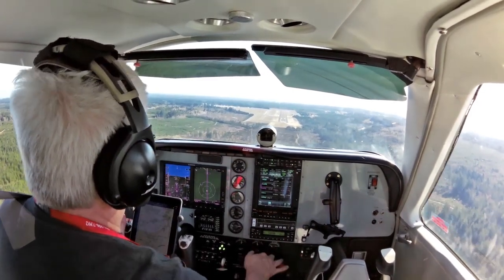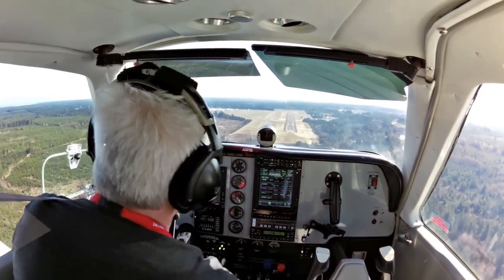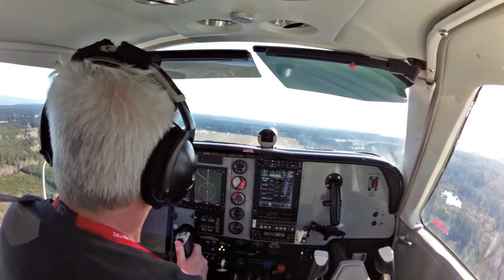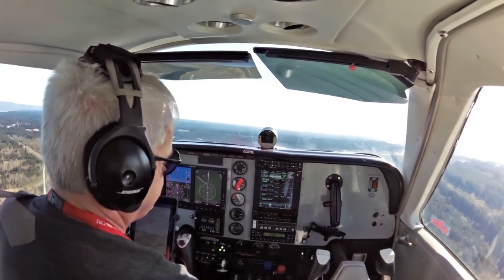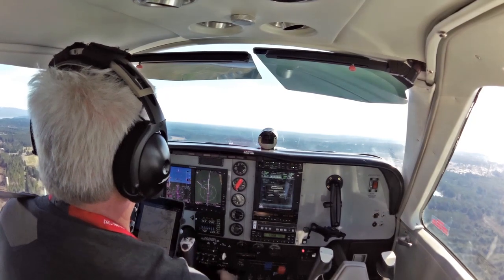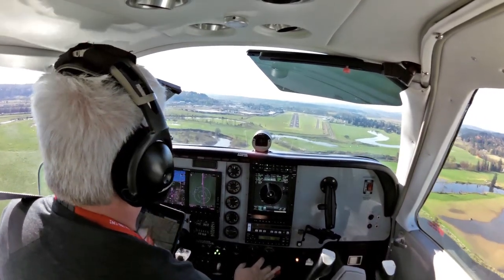There's a mile, there's our visibility requirements. Missed approach. Climb into 3,000. Green, full flaps, mixture proper, full forward, ready to land.